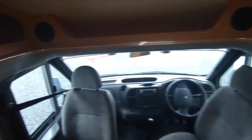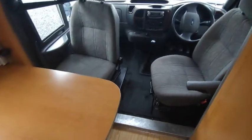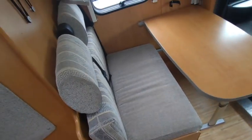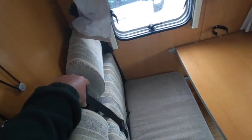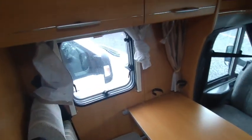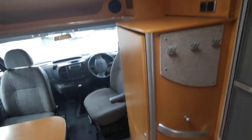So looking at the cab, twin swivel cab seats, typical European lounge, half dinette lounge, double forward facing seats with 2 seat belts there. I like the fact that Hymer gave you a seatbelt there and a seatbelt here to come across, whereas normally they were both in the middle, so one person had the seatbelt cutting across them at a strange angle. Hymer never did that. We've got an opening skylight above, we've got a big wardrobe.